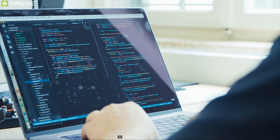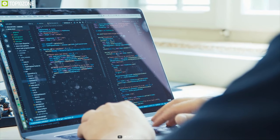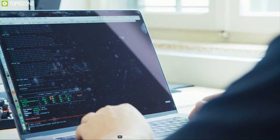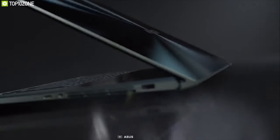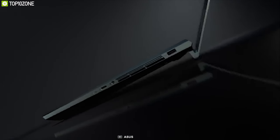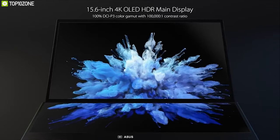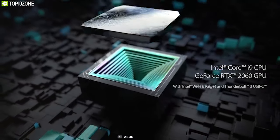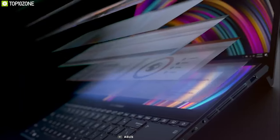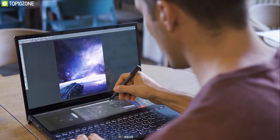Take your creativity and productivity to the next level and enjoy an enhanced visual workspace for your coding, previews, and other programming content with the groundbreaking Asus ZenBook Pro Duo. Its unique design features a full-width 4K Asus ScreenPad Plus that works seamlessly with the main 15.6-inch 4K UHD OLED display. The ZenBook Pro Duo is powered by the 9th generation Intel Core i7 8-core processor and the latest gaming-grade NVIDIA GeForce RTX 2060 6GB graphics card that ensure taking professional quality tasks in its stride.